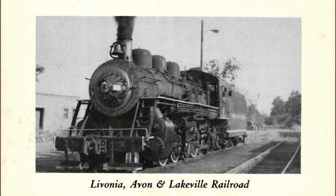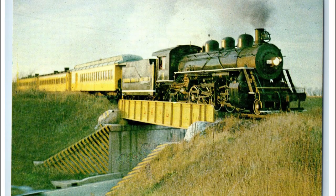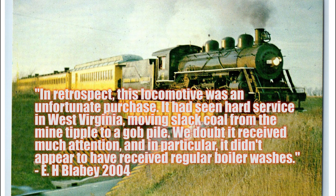Tragically though, 3 years later, 17 developed mechanical issues as age quickly caught up to her, namely problems with her firebox. According to a Railroad.net forum email from E.H. Blabley on May 25, 2004, "In retrospect, this locomotive was an unfortunate purchase. It had seen hard service in West Virginia, moving slack coal from the mine tipple to a gob pile. We doubt it received much attention, and in particular, it didn't appear to have received any regular boiler washes."